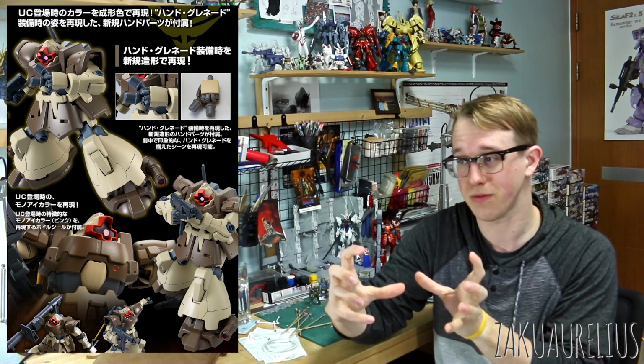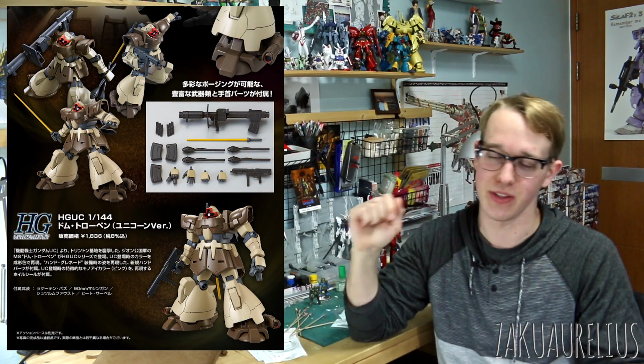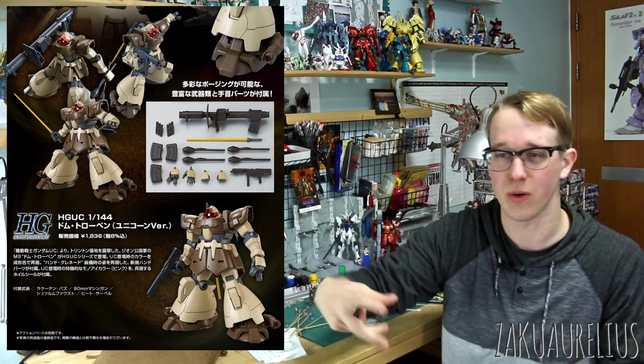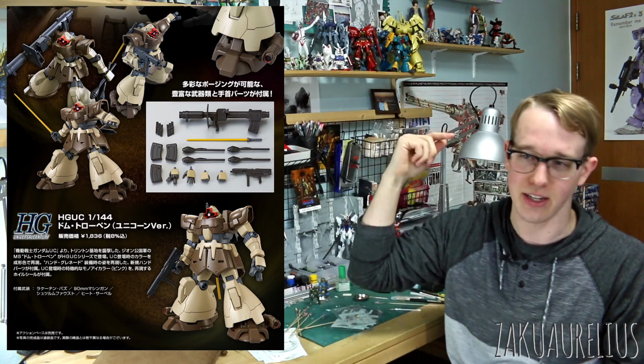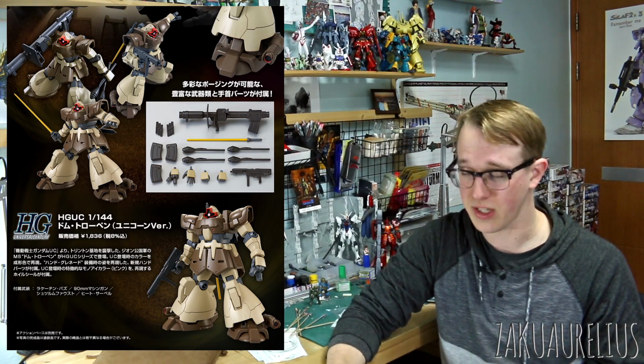And it's a really cool 2-second shot in that episode, when the Dom is going along with his grenades and he throws them and they shoot off. It's a cool thing, and that looks like a cool kit just because of that.